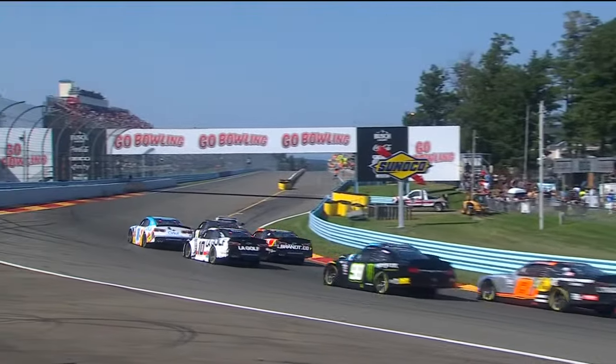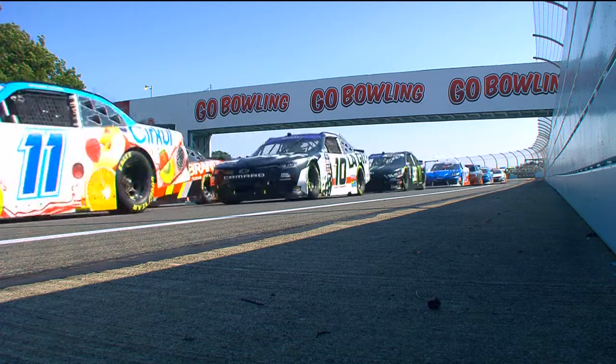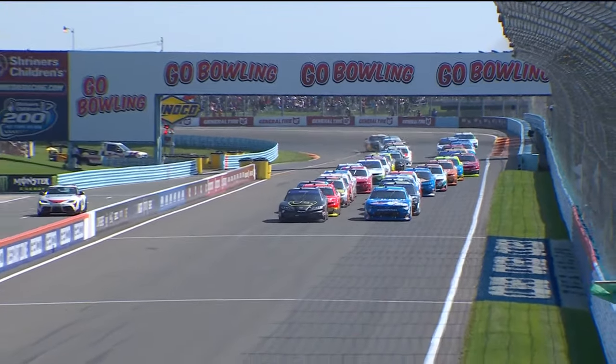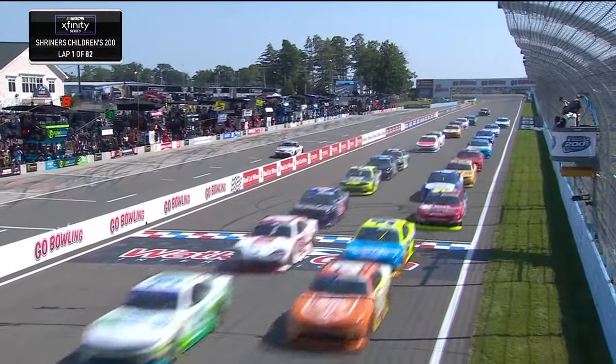It doesn't take long until the drivers will be tested. After this long front straightaway, it will be a hard braking zone in turn one. Again, Ty Gibbs and Alex Bowman making up row one. Green flag is in the air. We're racing at the Glen.